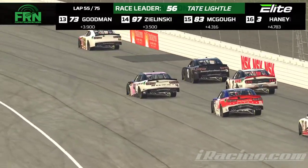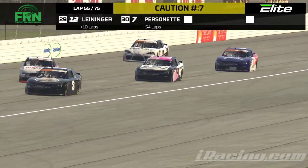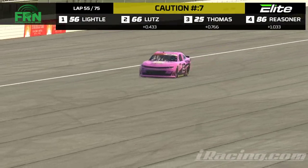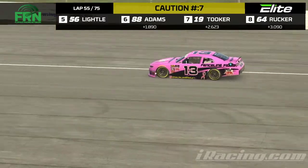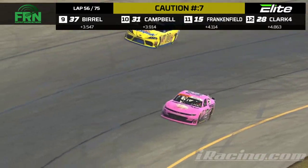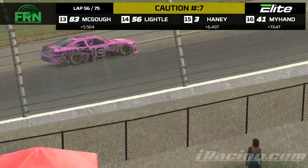Late in the pack, got his car sideways off of 4. Did he save it? That was Vincent Isabella. Caution's out. Oh, I thought he was going to have it saved. Vincent Isabella in the 13 car. Look, somebody got the wall ahead of him, too. I don't know if that was a factor. I thought I saw the 97 of Levi Zelensky get the wall off of 2. I'm not sure if that spin was at all related to that. I don't think it was.